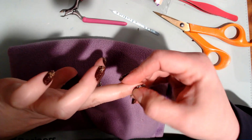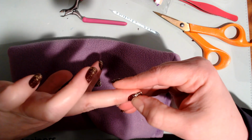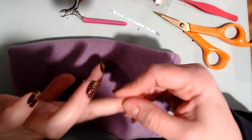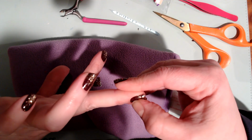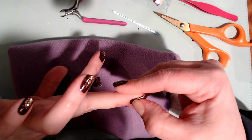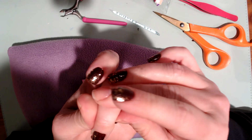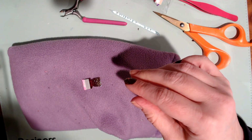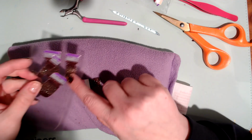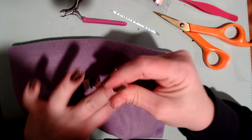See, it was weird right there. It's like it didn't go up all the way. It was a little tacky. I should have used this other strip. But it doesn't look terrible, so it's probably fine.